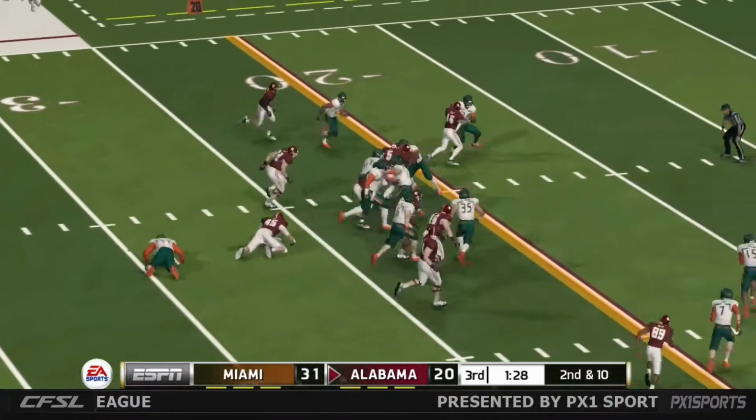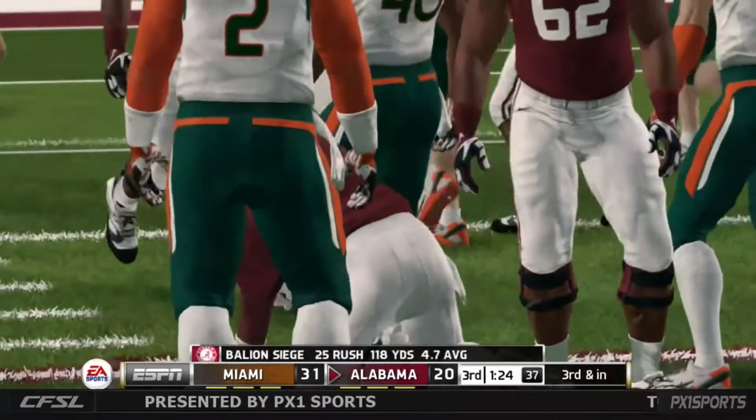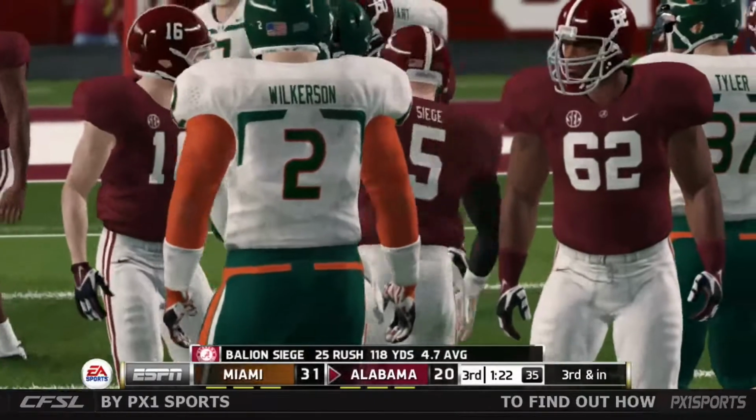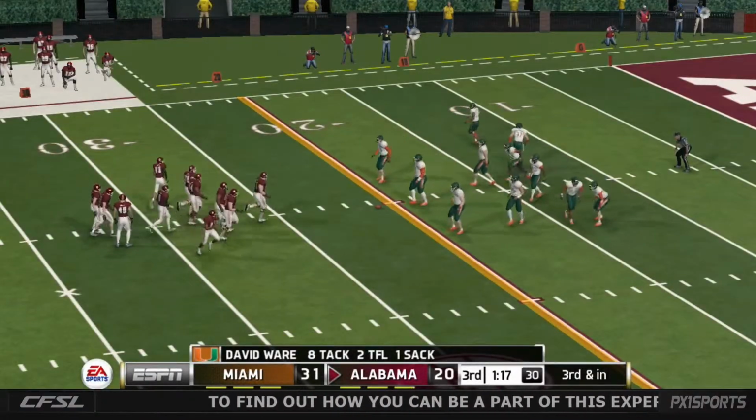Going to keep it himself. Moon leading the way, and Siege will pick up 9.5. Way to come back after the big hit for Bailey on Siege. I'll give him credit for that. He fought his way through, picked up almost the first down. David Ware is 8th tackle.